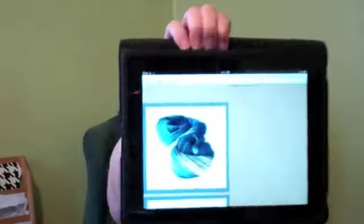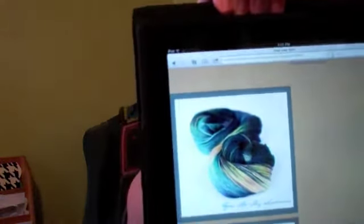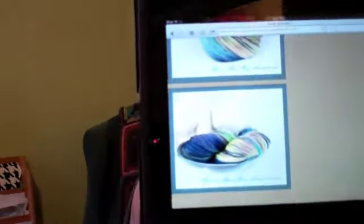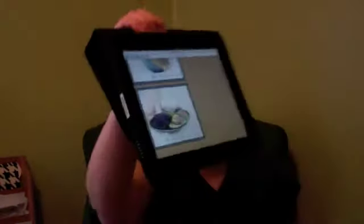I'll try to scroll down. I got a hair on my screen so you can see it because I think it is gorgeous. I'm not even a real blue or purple fan. Let's see, try to get that on there. But I'm very excited to get it. I think it is supposed to ship in April. I'm looking.